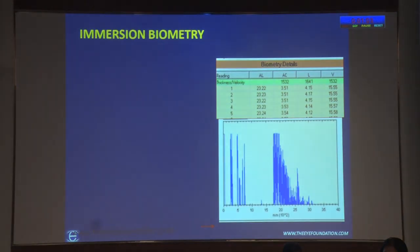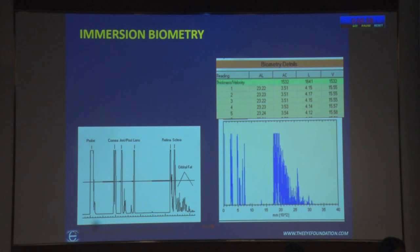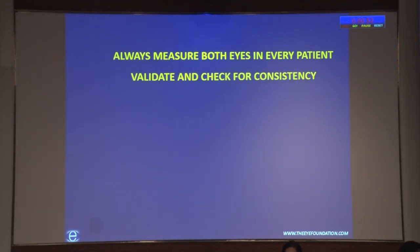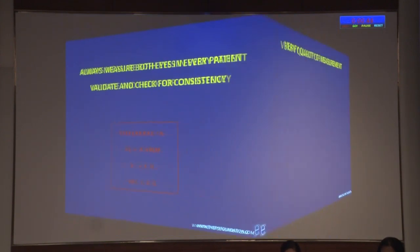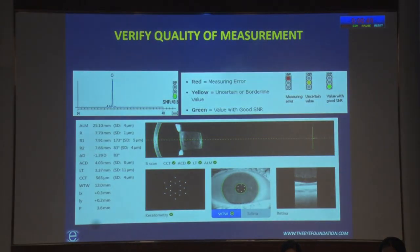Axial length is best measured with optical biometry. If you're going to do immersion, always look for the quality of the spikes and consistency in the readings. And always measure both eyes, even if the other eye is pseudophakic, and validate and check for consistency. Any difference in axial length, K, or IOL power between the eyes should be looked at and re-measured. And verify the quality of the measurement by the screening opticians who are doing this.